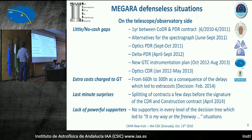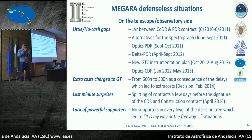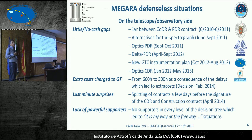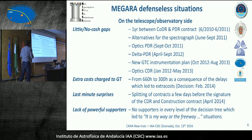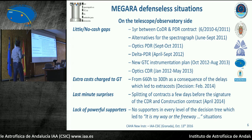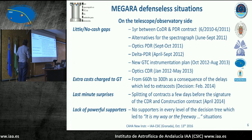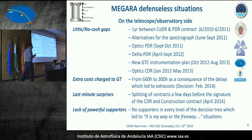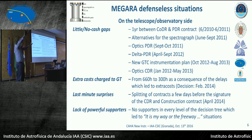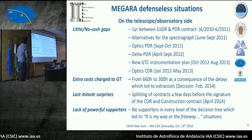Besides that, in the meantime, because it was all at the peak of the crisis, we had these small contracts that were chopped, and usually they were associated with extra milestones that were imposed by the observatory. So we had to do alternatives for the spectrograph milestone, an optics PDR, then of course the regular PDR, a delta PDR. We had to suffer, although we actually came out very well, from the new GTC instrumentation plan in the middle of the development that was stopped. Okay, we have to do a new instrumentation plan. You are just waiting in the garage and I'll let you know. So that was another few months.